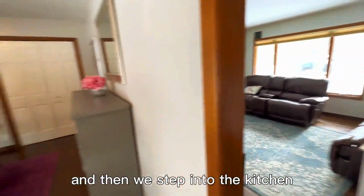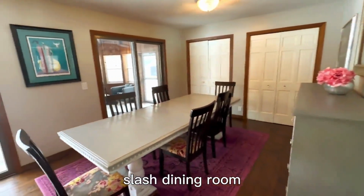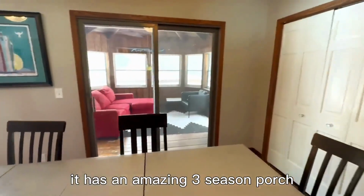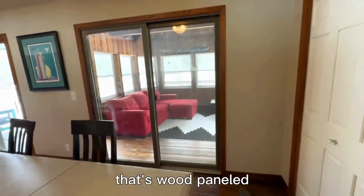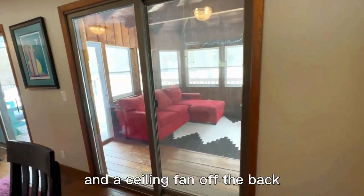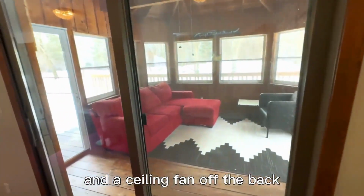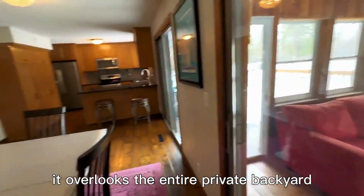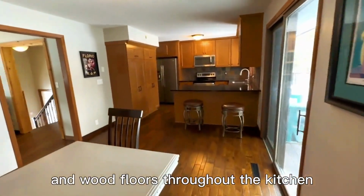And then we step into the kitchen / dining room. The dining room is spacious with tons of extra storage and has an amazing 3-season porch that's wood paneled with wood ceiling and a ceiling fan off the back. Beautiful wood floors. It overlooks the entire private backyard, and there are wood floors throughout the kitchen.